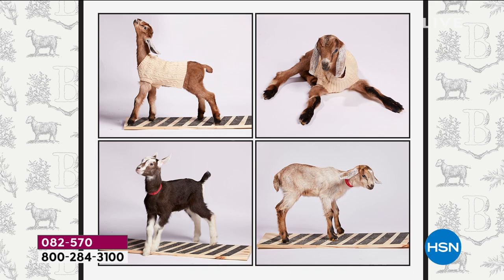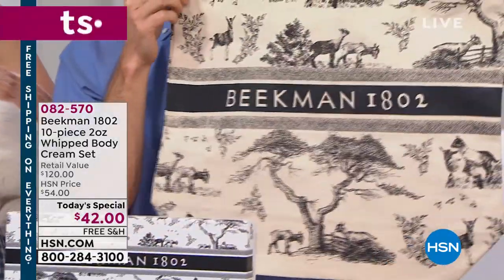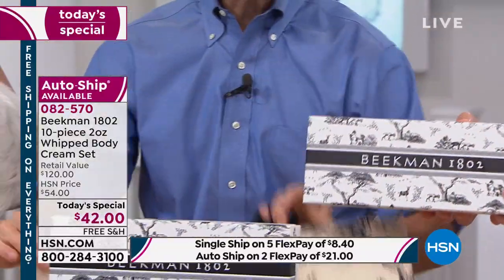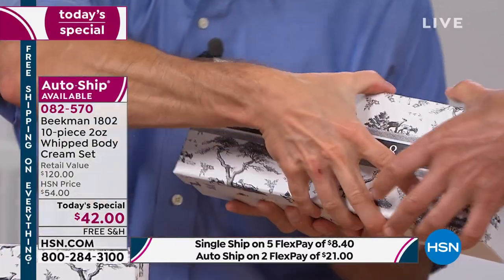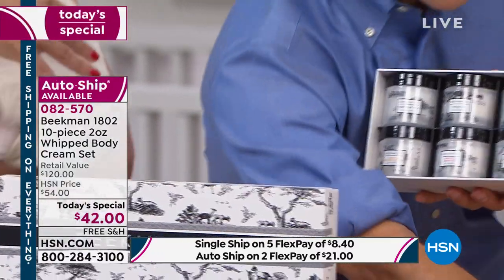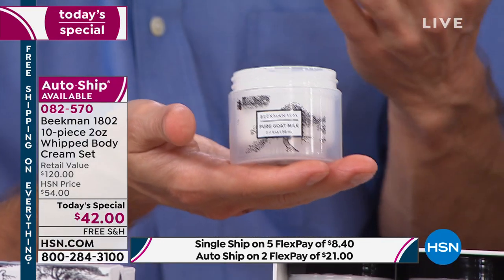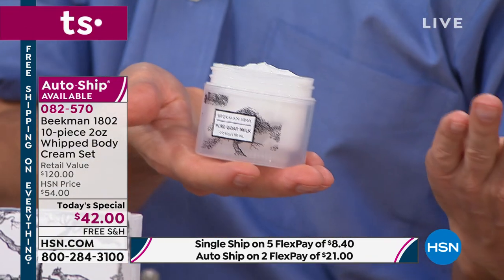So we took their photos, and then every year we design a unique baby goat tote for that year. This year's baby goat tote was this toile-inspired design. You can see Homer and Echo here, and Fred is here. This was the design for this year, and we took that same design and put it onto this beautiful gift box. You can see Fred is right here, Homer and Echo is right here, and when you open this up, you see the design is right here, and then every single jar also has part of the toile design on it as well. Look how beautiful that is. So when you give these as individual gifts, you not only get to tell the story of Beekman 1802, but you get to say, oh, that's Homer, or that's Fred, or that's Echo on this beautiful jar.